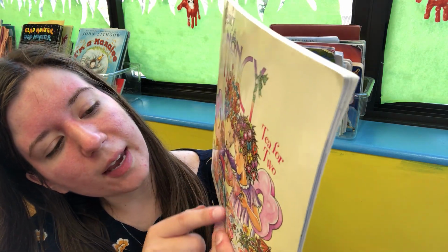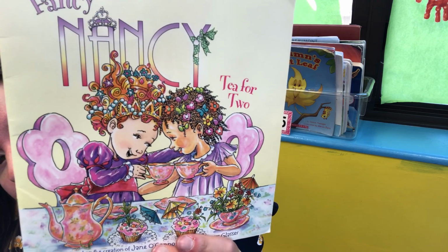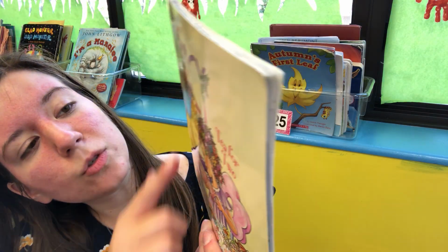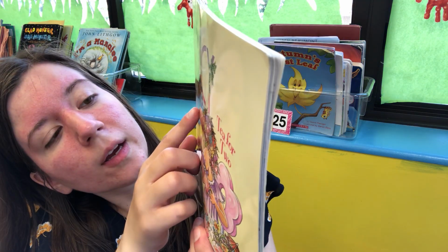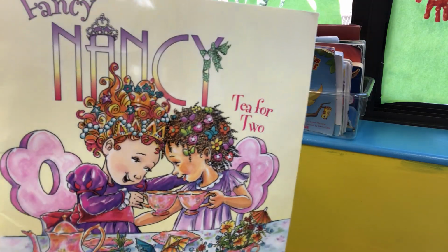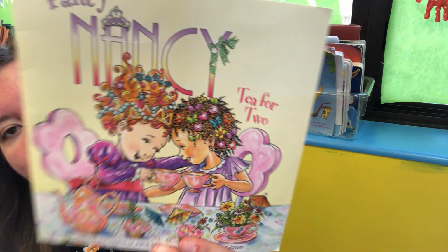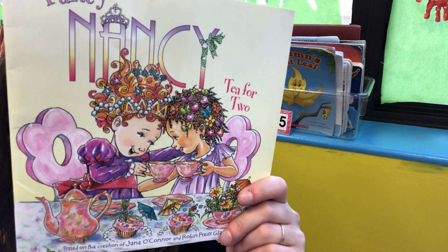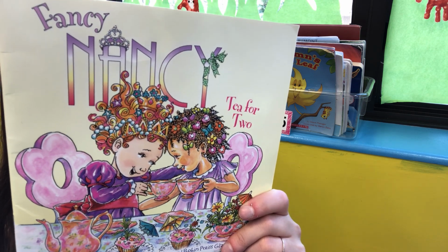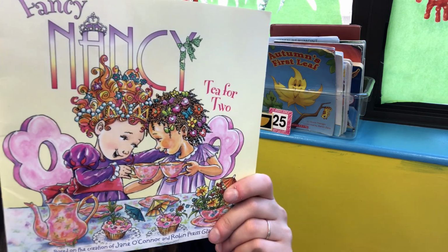I see they have cupcakes. I see they have cups. I see they're having a tea party together. And I see that they dressed up. They have clips on their hair. I see that they have stars, butterflies, flowers on their hair. So they dressed up. They wore dresses for the tea party. They put pins and clips on their hair. They have cupcakes. They have cups. So they're having a tea party.